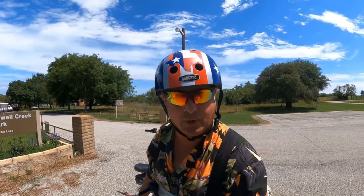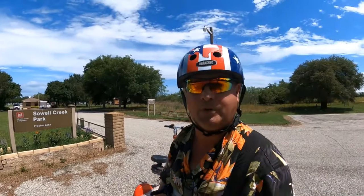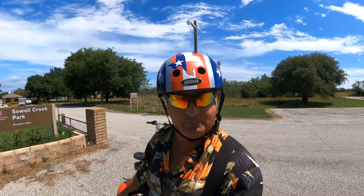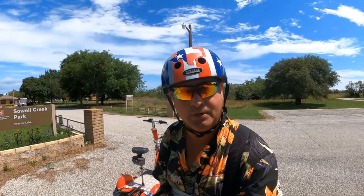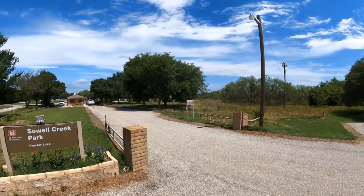Corps of Engineer Campground. I've got a little Red, the high-speed mobility scooter. I got the GoPro Hero 9 with the max lens mod. But best of all, I have you. So let's go take a ride through this beautiful little park. All right.